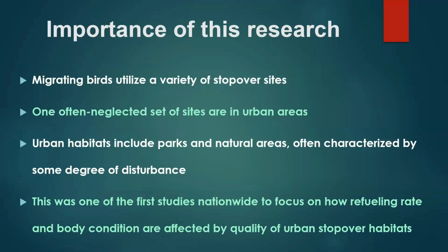So what did we learn? What's the importance of the years we spent on that? We knew, but we proved to ourselves again that migrating birds utilize a variety of stopover sites. One often neglected set of sites are in urban areas. Well, that's no longer true, of course, because there's been a veritable explosion of interest in urban ecology, and it's no longer true that it's neglected.